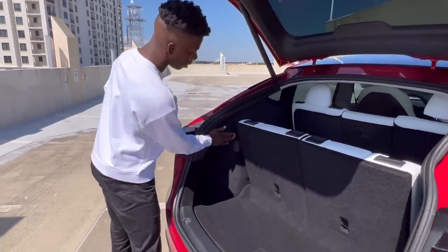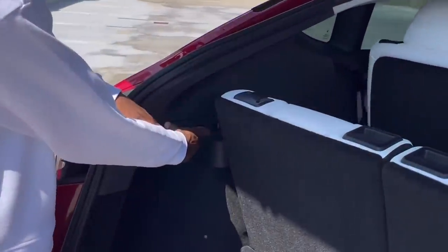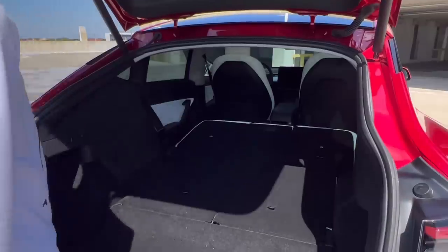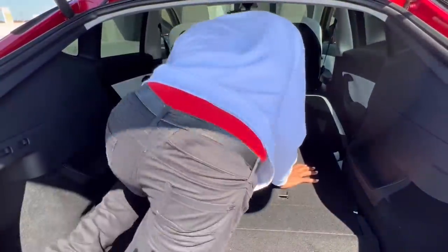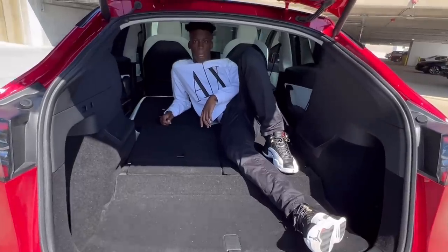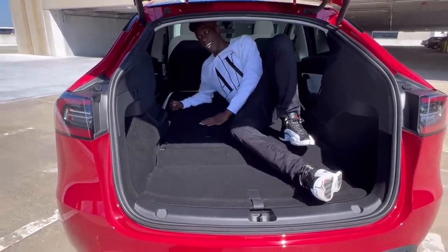So they got these 2 buttons right here. The other day we went to Walmart and we had got a TV. So these go down, you just press this. Boom. Them 2 go down. This you gotta do manual. You just press that. Look how much room that is. Let me get in to show y'all. Like, we can chill, we can watch a movie. I don't know, it might got enough room. But yeah, I got a lot of room.